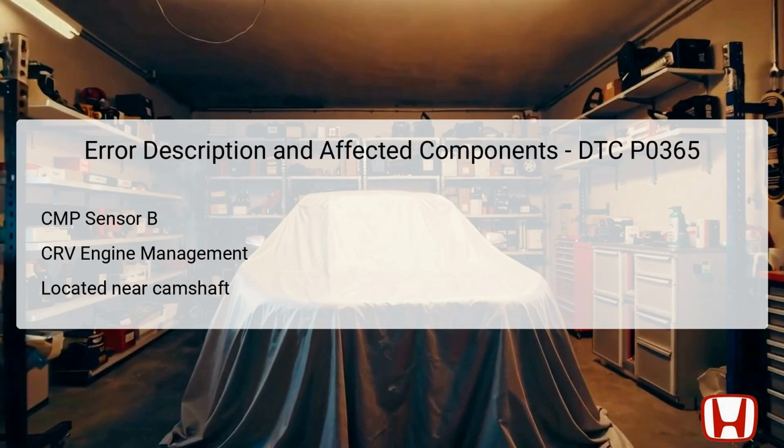The error code P0365 specifically refers to a malfunction in the CMP sensor B circuit, which sends critical timing information to the PCM. The CMP sensor B is a vital component in monitoring the camshaft's position, allowing the PCM to adjust various engine parameters accordingly. When this sensor fails to communicate properly, it can create significant issues in engine performance, as the PCM relies on this data to optimize fuel injection and ignition timing.